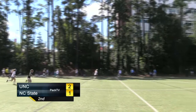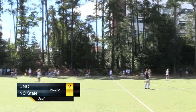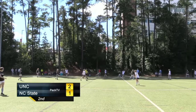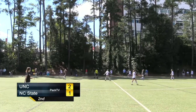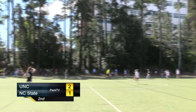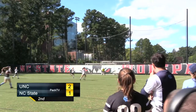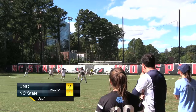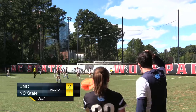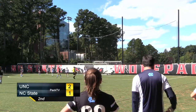And here they take control. They just send it deep, and we're going to have a foul. Tar Heels kick it off, and that could just about do it. NC State had two really good opportunities at the corner to tie this one up, but just unable to convert. Opportunity here for Wooten at the end of the game. She sends it in on net, and it's wide. Looks like we're going to keep playing here for at least a couple more minutes.